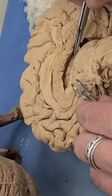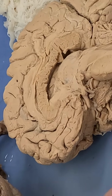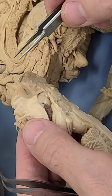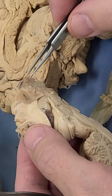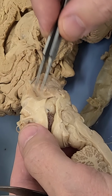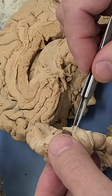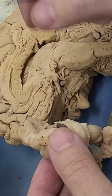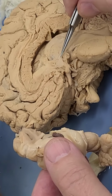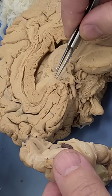And so the basal nuclei are right down in here, the basal ganglia that we've been talking about. And in this section, where I've removed most of the parietal lobe and all of the occipital lobe, you can see the caudate nucleus pushing out into the lateral ventricle here. And what you can't see in this one is where the fornix comes up and forms the fibers that connect the hippocampus to the mammillary body and to the septal region.